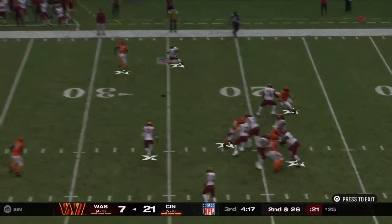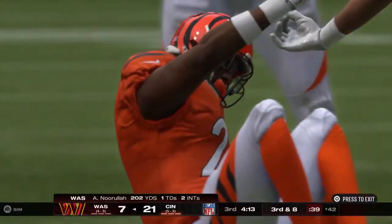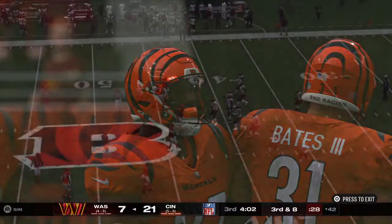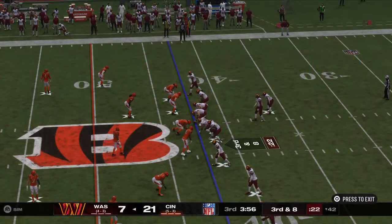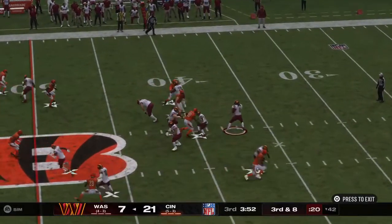Trying again, following the snap. Fits it through the middle. And he's going to be brought down at the 42. Well, that is a well-designed route right there. He really made it easy to get that pass to him. Creating space, QB, receiver, deliver.